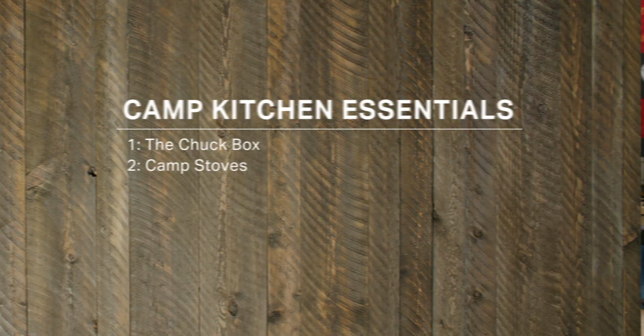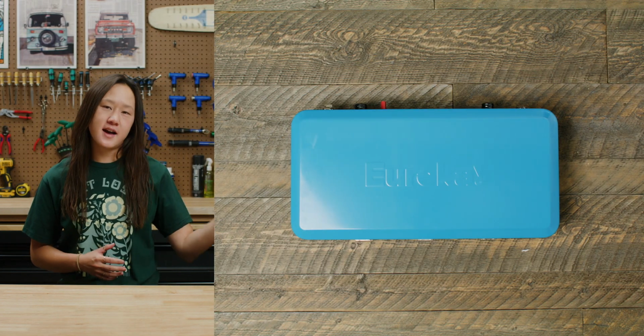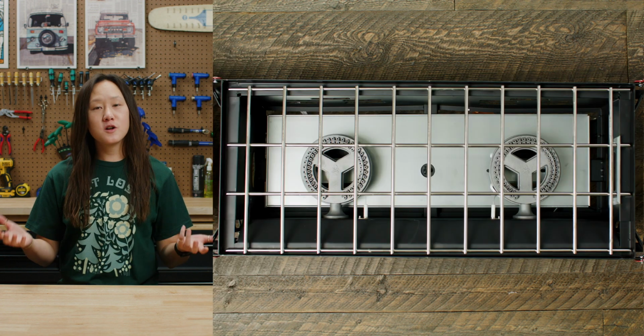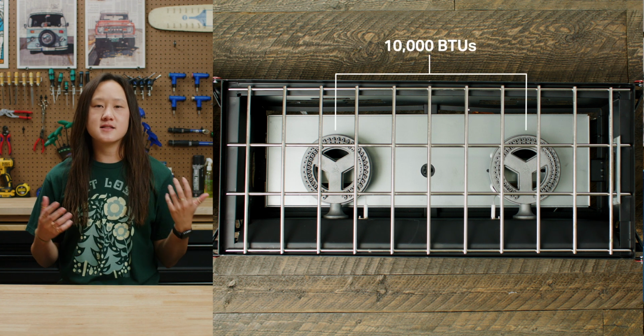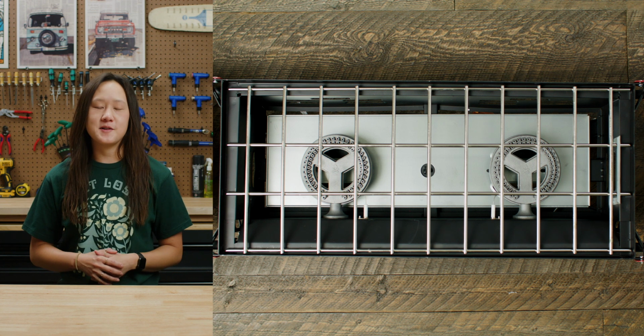Number 2, the stove. A reliable stove system is central to every camp kitchen. Depending on your packing space, you can go with a compact 2-burner stove that runs on a 1-pound propane canister, or go big with something deluxe. Generally, just make sure that each burner on the stove you pick puts out at least 10,000 BTUs per hour, which is the average output of a household burner.